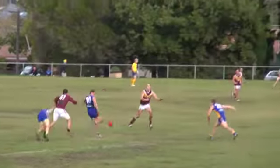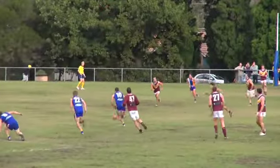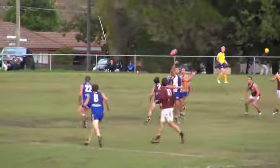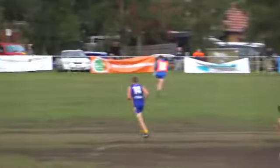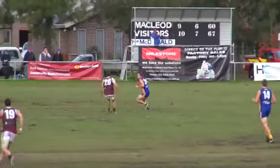Oh, gives it off to Adams. Adams kicks it straight into Flynn. Good work by Flynn, coming through there for Lower Plenty. Handballs it back to Beachin. Oh, Lower Plenty have intercepted, bang down the middle of the ground, but they find the unbroken Kidd up there.